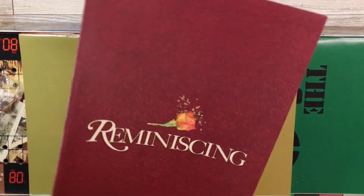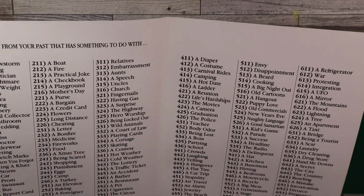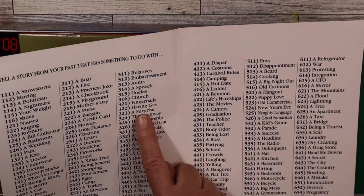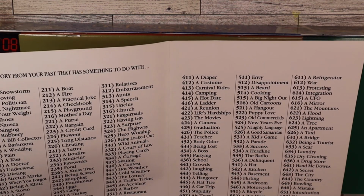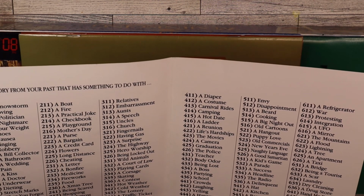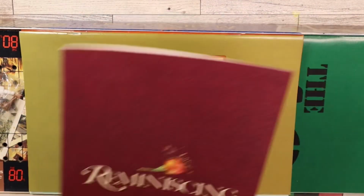And then what is this? Reminiscing. This must be the rules. Oh, tell a story from your past that has something to do with... Oh, this is so cool. Having gas. Life's hardships, stupidity, a flat tire, a mistake, a bicycle, naughty language, eggs. Oh, this is fun. This could be a whole journaling thing in itself.